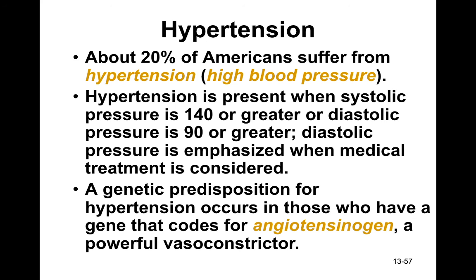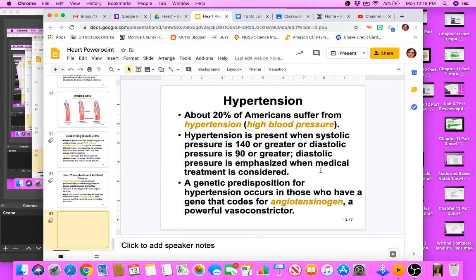narrowed vessels. Okay, so after watching this, you're going to do your Google form and you're going to do your Heart interactive notebook.